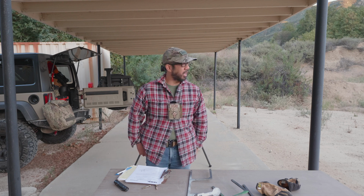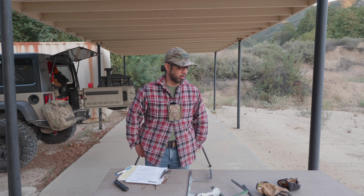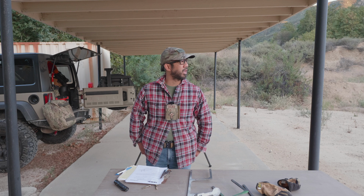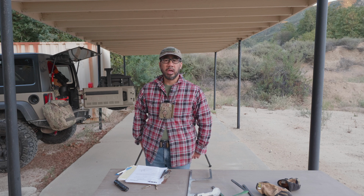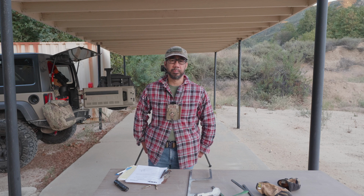But in any case, got some targets set up, just been doing a little bit of maintenance, and we're about to go ahead and go through the Course of Fire once I get a few of the targets set up. Anyway, let's go ahead and get things going, and we'll do the run through.